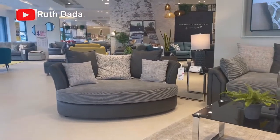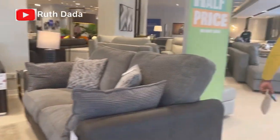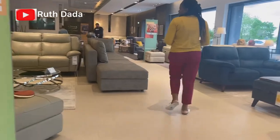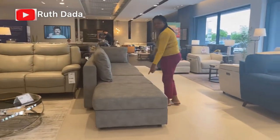So confused because I saw loads of lovely furniture, so I'll be going around these furniture and trying to see which I will be able to pick.